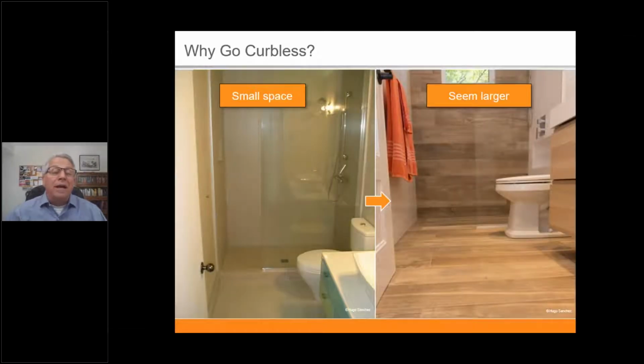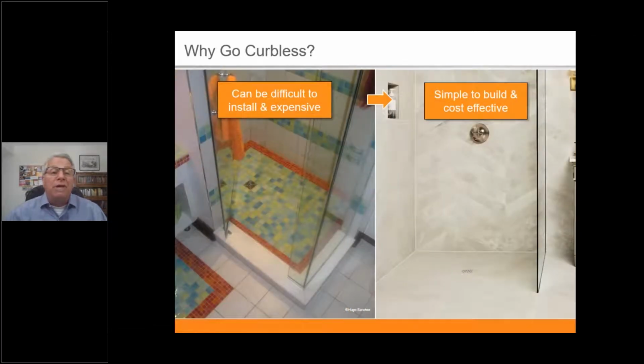Also, you can make a space that seemed kind of cramped with the door and with the curb and even maybe some return walls and a soffit. You open that all up, you do one tile that's continuous right in there, and it makes it seem larger, even with some of the limited spaces that we could have.